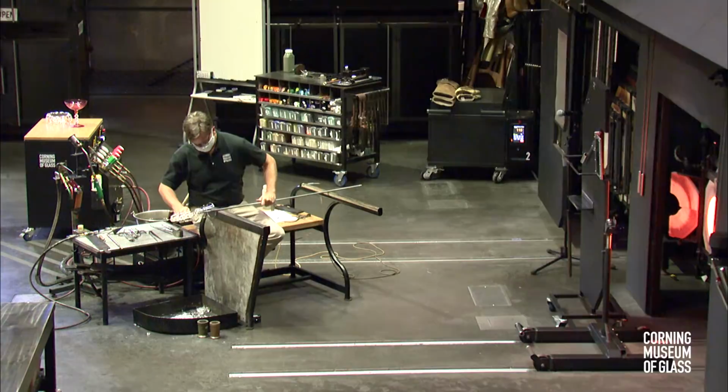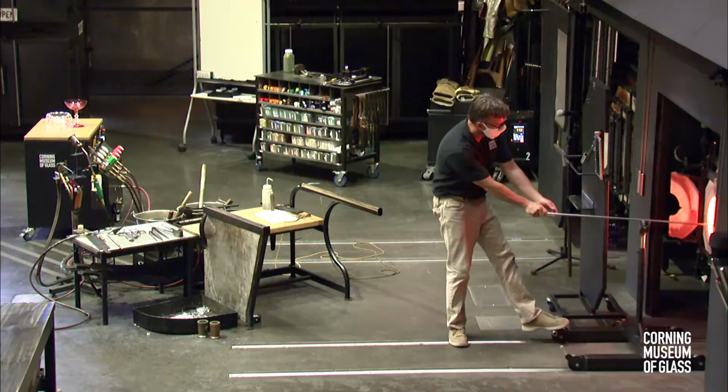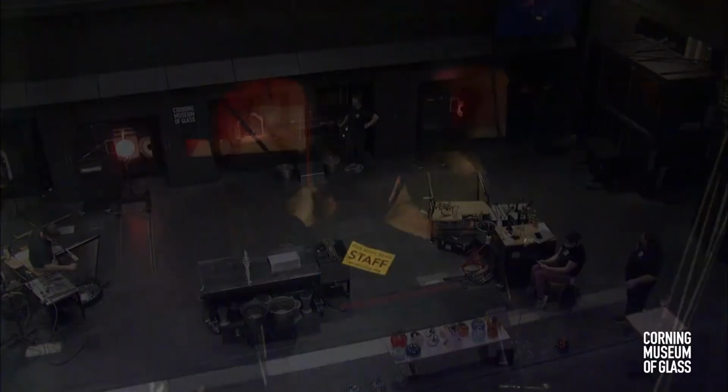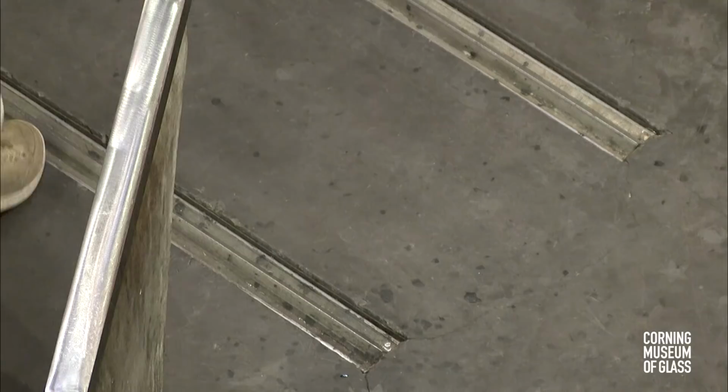So as he straightens out that stem, Eric's going to grab the foot out of the garage. So he's picked the foot up on a punty. So they both have a piece on a punty right now. Eric's got the foot on the punty, but he's moving the foot over to the warmer side of the garage. We keep the glass on the cooler side of the garage when it's just hanging out in there because we don't want it to slump or change shape.